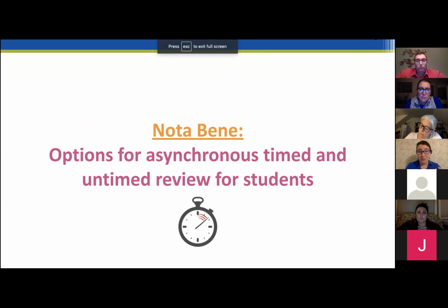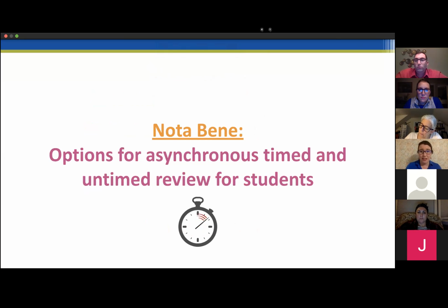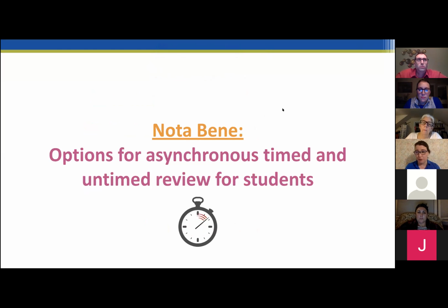Another thing I really like about Quizlet is the option for asynchronous, timed, and untimed review for students. My students love using their phones for everything. So if they're on their Quizlet app, they can choose to do a timed activity like gravity or match, or they can do something that's untimed like learn or flashcards. And so I think that can be really helpful for them. I highly recommend having them explore that.